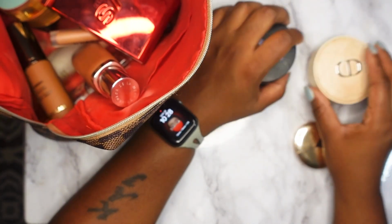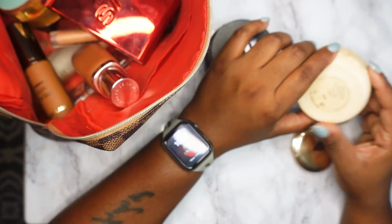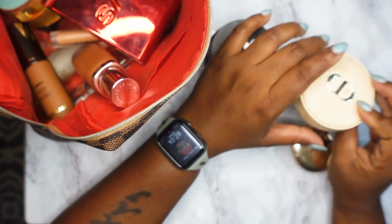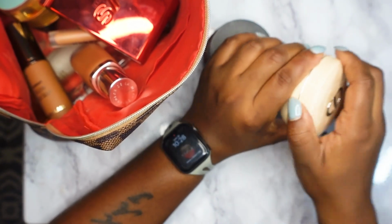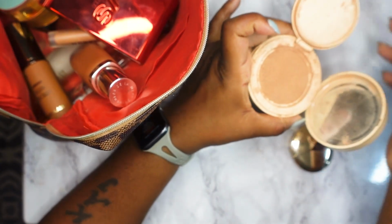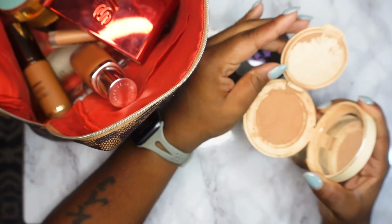For my setting powders, I will be using my Dior Forever Cushion Powder. I have the shade Deep. I've had this for a while, haven't used it in a minute. This is one of my favorite powders. I will be using this as a setting powder this month.